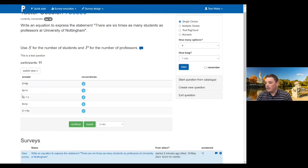6P equals S, that's the same thing, 6P equals S, 6S equals P. Okay, so that's really interesting results. So obviously, 6P equals S is correct: 6 times the number of professors equals students. But anybody who put 6S equals P or P equals 6S, I completely understand why you would do that.